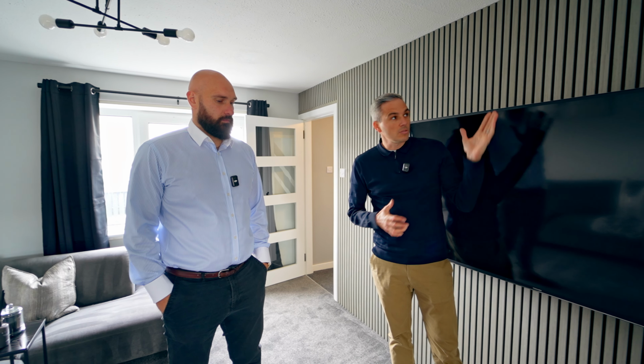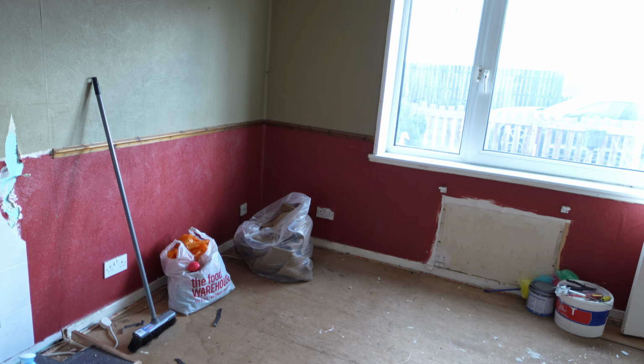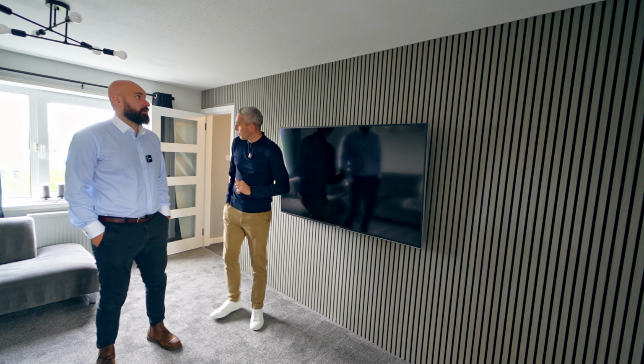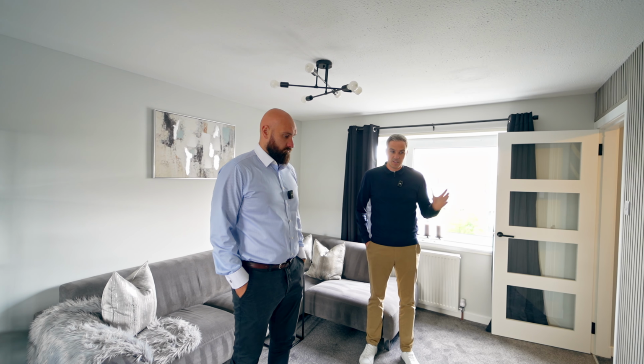I'll take you around here. So as you can see, living room wise, it was quite a blank canvas. It wasn't horrendous in here, it was just empty and bare. So we've done all the painting, decorating, new carpets. Gone with the wall panelling, a feature panel wall. And then just lightly staged it just to give an idea of the size of the room and stuff like that.